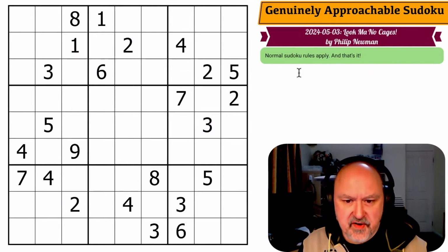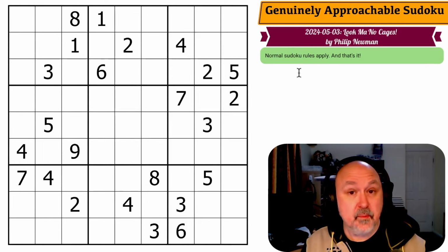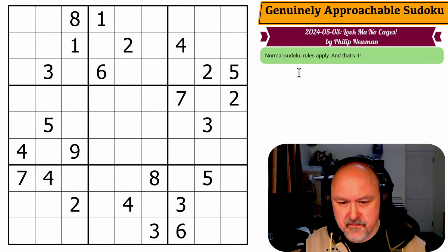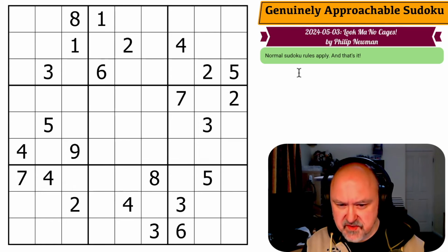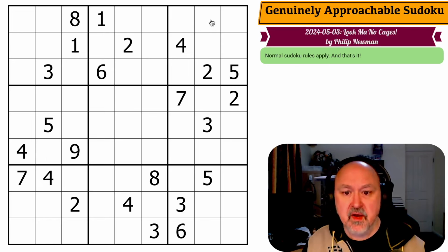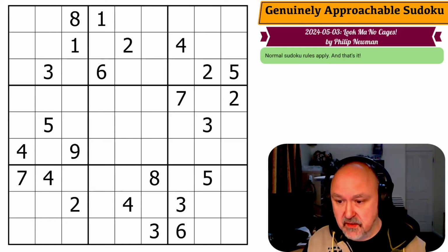The puzzle for the 3rd of May, 2024 is called Lookma, No Cages, by Philip Newman, and the message that came with it is, it's May, see if you can figure out the theme I'm going for this month, assuming I even stick to it. Who knows? Normal Sudoku rules apply. If you get a dinosaur today, you get a European Eucinemosaurus. Okay, so normal Sudoku rules apply, so I may as well restart the puzzle and give this a shot.